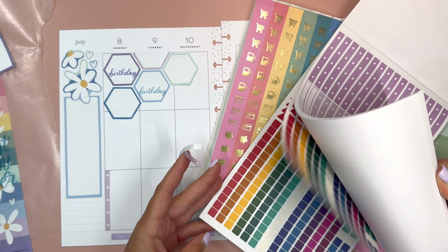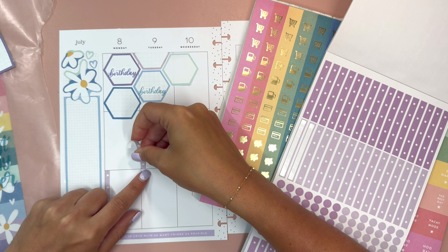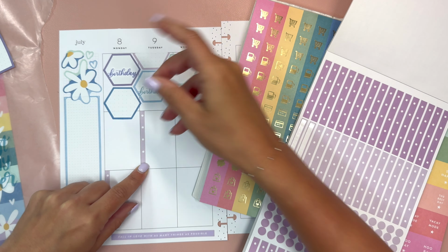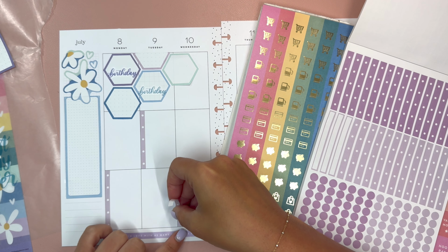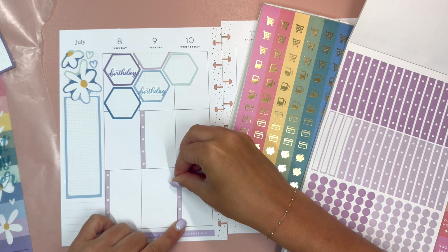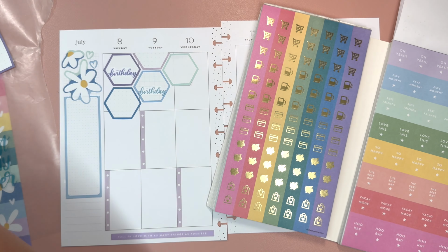This is more of the darker jewel tones. Yeah, I think the light purple is going to be my best bet here, because once I get these down, then I can easily place everything else and map out the rest of the spread. And it'll help guide my color choices as well. All right, so we'll put this to the side for now.